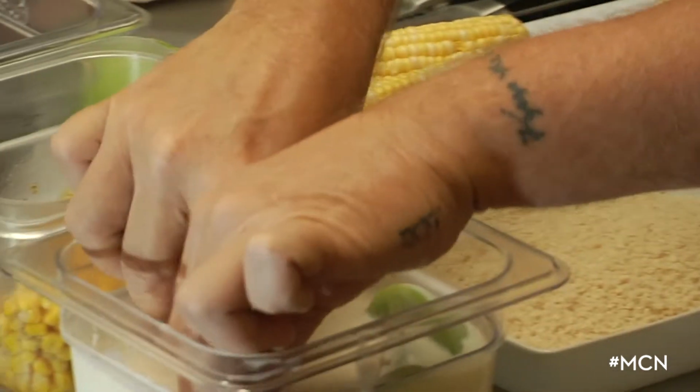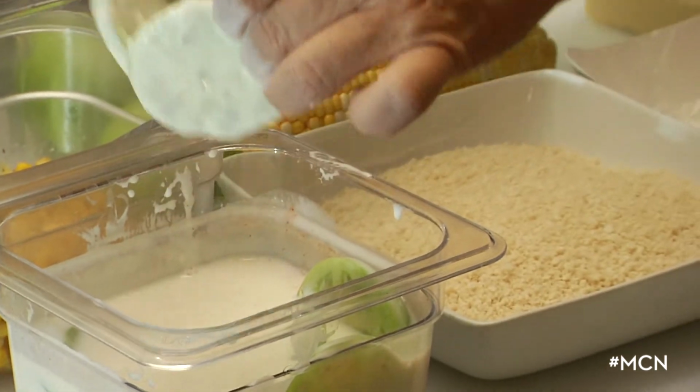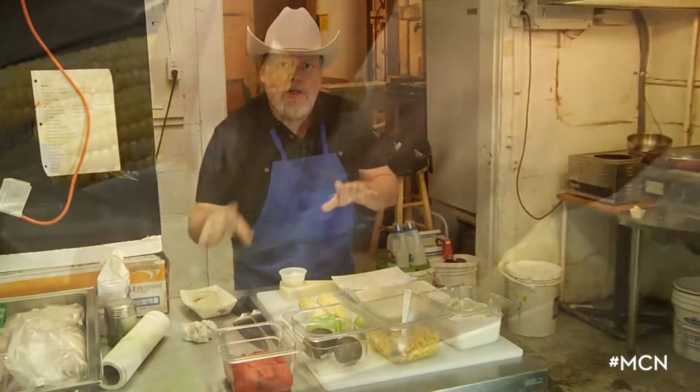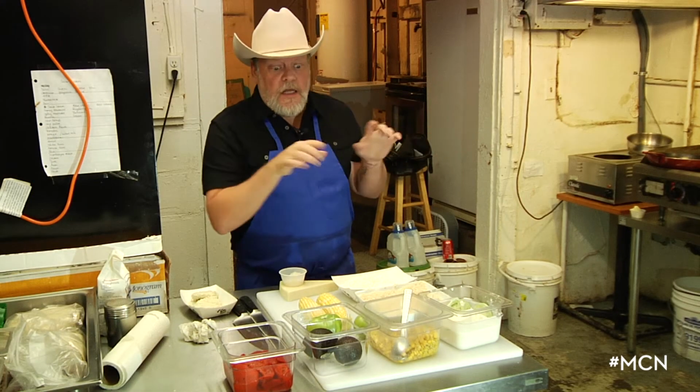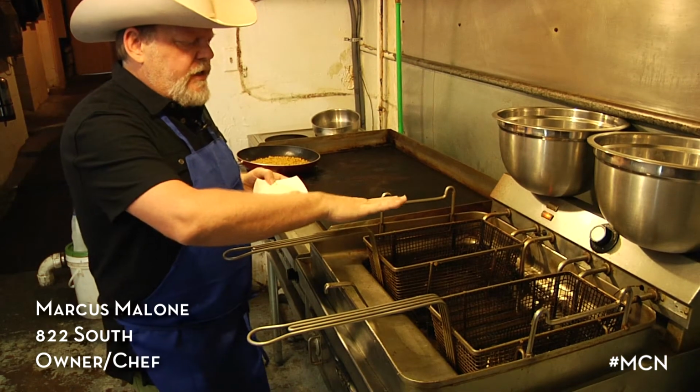We're gonna go back into the buttermilk, and I'm just gonna do two or three just to give you guys an idea. And from here, we go into the panko coating. I'm gonna take these, put them in the fryer, and I'm gonna come back and put together the relish for you. Be right back. So again, a little over 325.